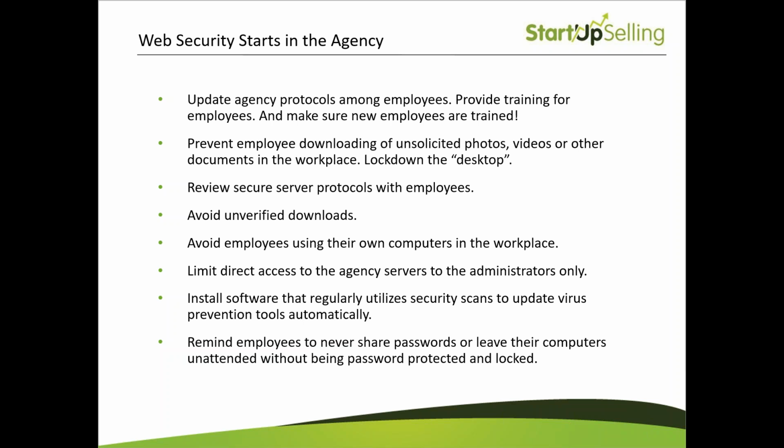Now, let's step back and talk a little bit about generally having security in your agency. Digital security, web security. The first thing an agency should do is have a training session with all employees. It could be web training, on-site training, or at the beginning of a company meeting. It doesn't have to be long, but it does have to be poignant and specific, and it should be accompanied with written documents.